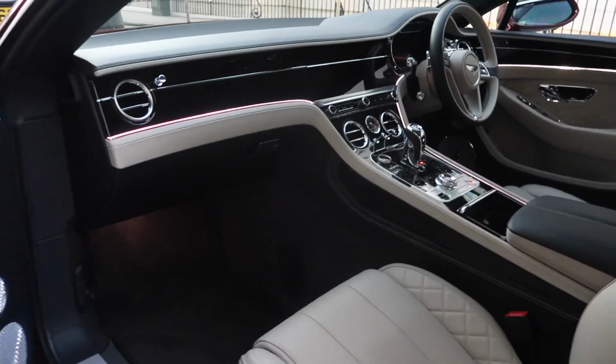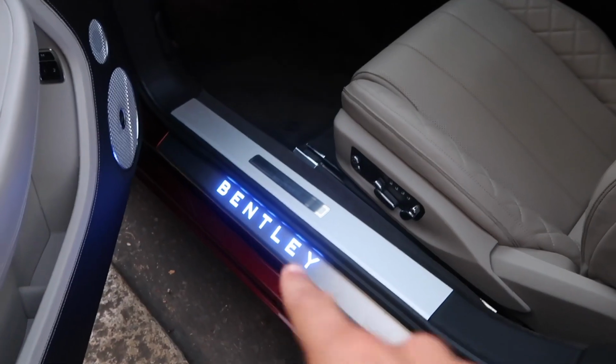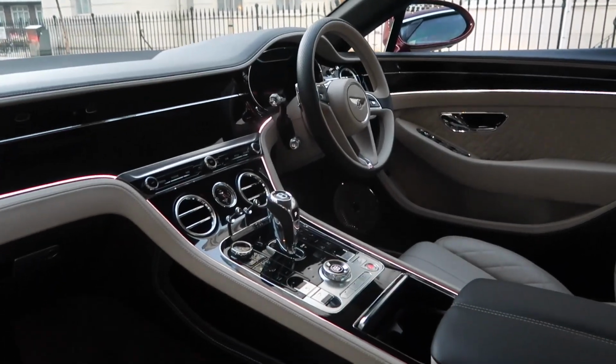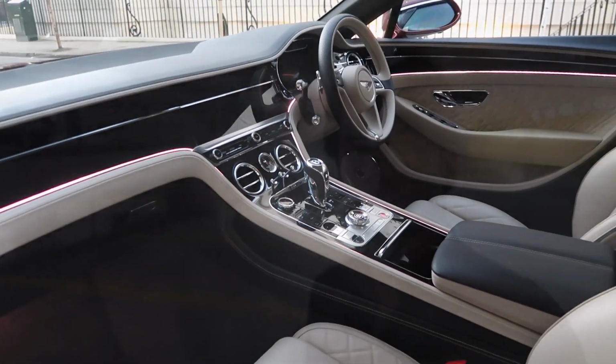Look at the interior. Bentley details over there. I'm in love with this interior. Look at the steering wheel. Such a nice interior.